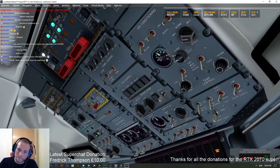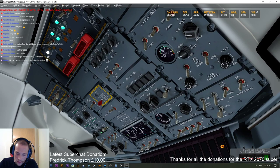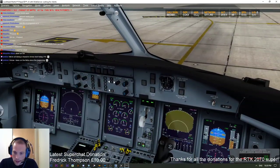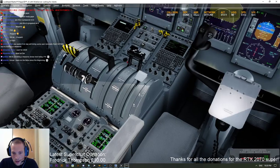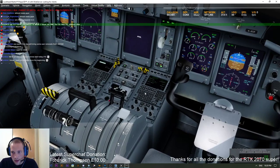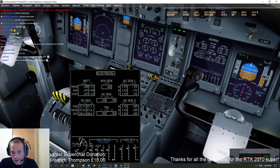Yeah, I see those going on. Yep, that's good. Main bus tie goes off. Set. Electrical panels checked. Let's just go double check the electrical. No, not that one, it's that one. Where am I going? Systems, that's what I wanted. Electrical systems page. DC bus, we are good on both sides.